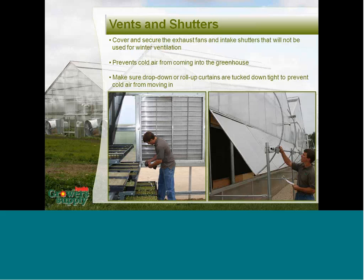air from moving in. You do want to make sure, however, that you leave at least one vent uncovered. Usually it's a smaller vent if your greenhouse has been sized properly, so you can provide winter ventilation if you are indeed growing in there in the wintertime.